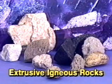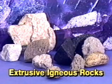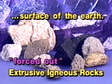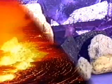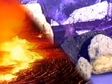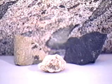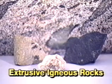Extrusive igneous rocks, on the other hand, are formed on the surface of the Earth. Since extrusive means forced out, these rocks are mainly forms of lava. As magma is forced out through a volcanic opening, it becomes lava. A rapid cooling process takes place, resulting in different forms of extrusive igneous rocks.